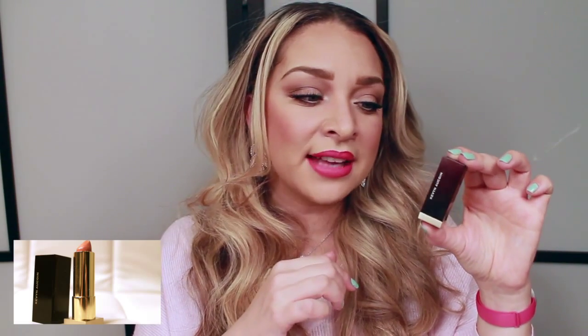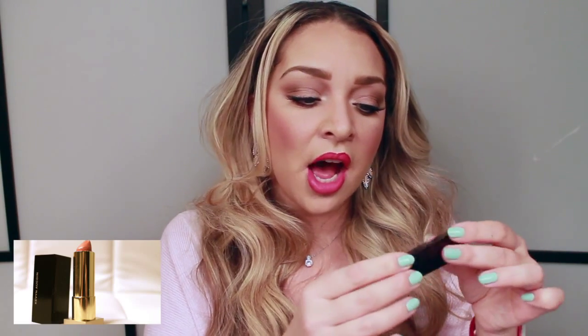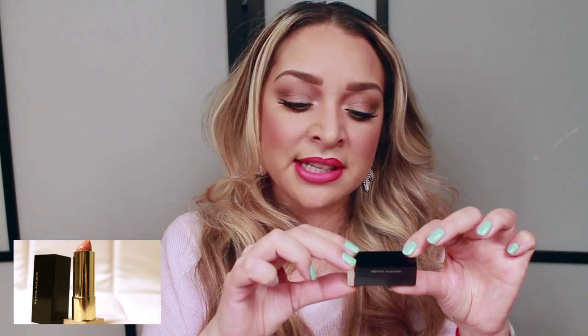Now, let's talk about the packaging first of all. So it looks like this. It comes in this kind of cube format and it is super chic, I think. I think it's ultra stylish and very, very innovative in terms of packaging. Also, it has this kind of magnetic clip here, so the lipstick is never going to fall out of the top and the top's never going to fall off the bottom.